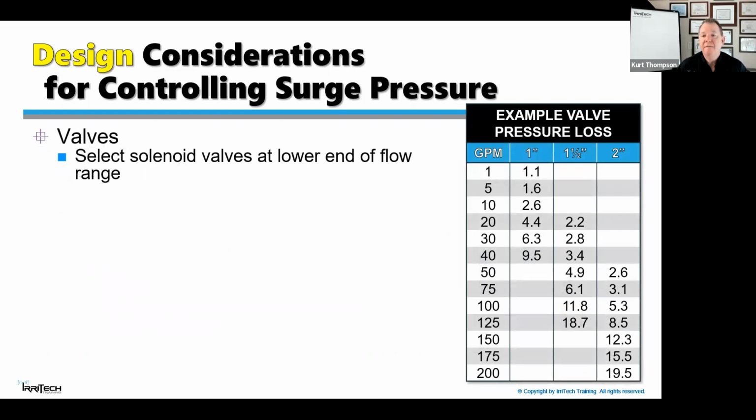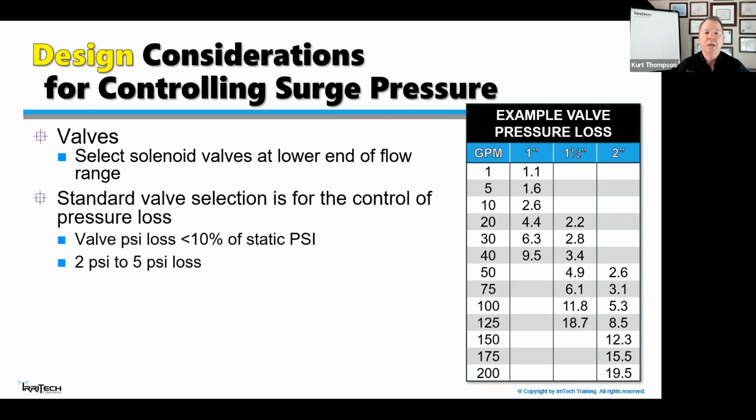Valves. We want to have valves that don't slam shut any faster than they have to. And the easiest way to do that is make sure we have a valve that is operating at the middle or at the low end of its flow range. So if this were an example of a pressure loss chart for a valve model number, and this one comes in a couple of different sizes, all the major brands have these. What you would do is look at the 1.5-inch valve, for example.